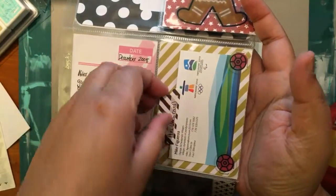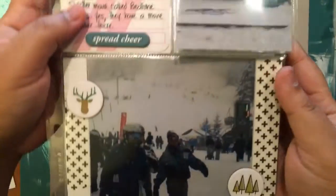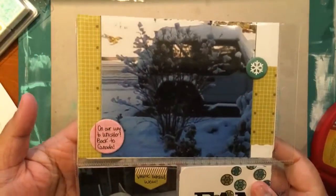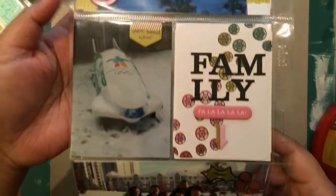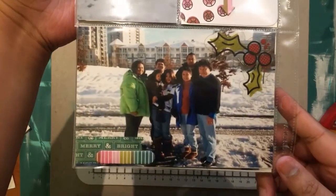But anyways, that is pretty much it for this layout, and I hope you like it, and I hope that interactive idea is something that you guys might want to try out in your project life. But like I said, be careful when you use your craft knife, and make sure it doesn't go through on the other side, and just put a really thick cardstock inside the pocket when you do cut.